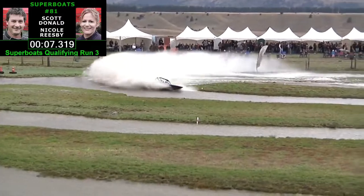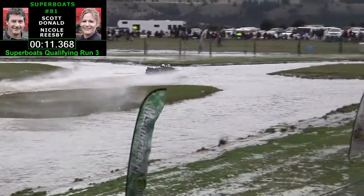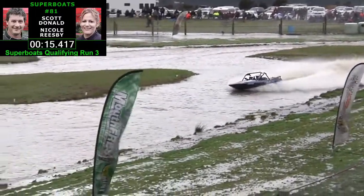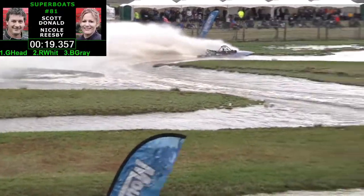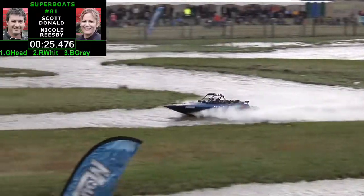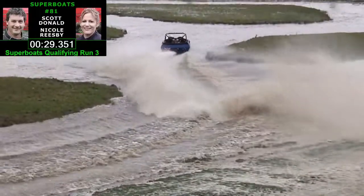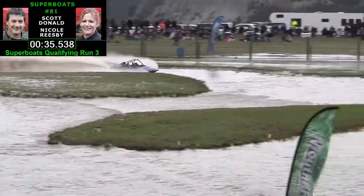Just after that misstep during qualifying round number 2, really just trying to get this rotation sorted out. It is a very busy rotation, and that is evident by the amount of DNFs and wrong ways we've seen throughout the course of today. Now it is time that everybody's starting to get their head around it. We haven't raced down here for some 18 months. So Nicole Reesby doing the navigational duties, keeping her partner on track very well so far.